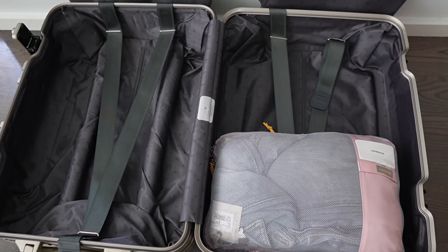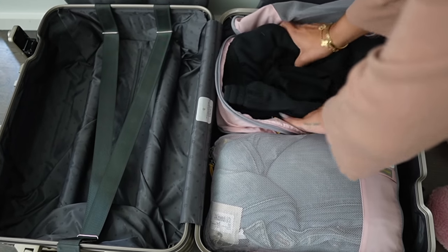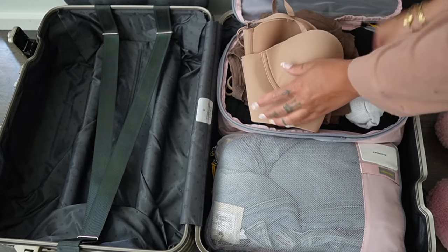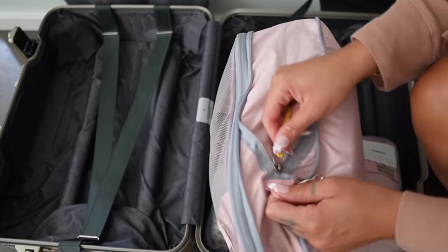So yeah, I'm gonna go ahead and pack my second pack with my more intimate things, like my undergarments and stuff like that. And I pack it the exact same way in the packing cube, compress it up, and save all my space.